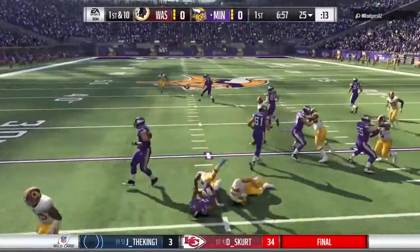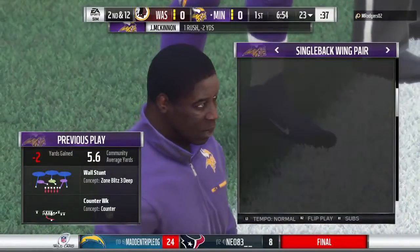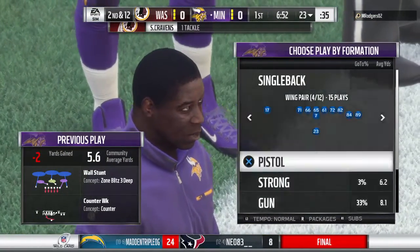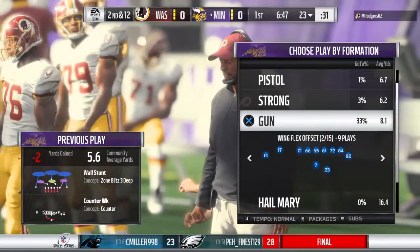Now the Georgia Southern man, this is Jerick McKinnon. And he will lose yardage here back at the 23-yard line. It'll wind up being a loss of 2. And that'll make it 2nd and 12.